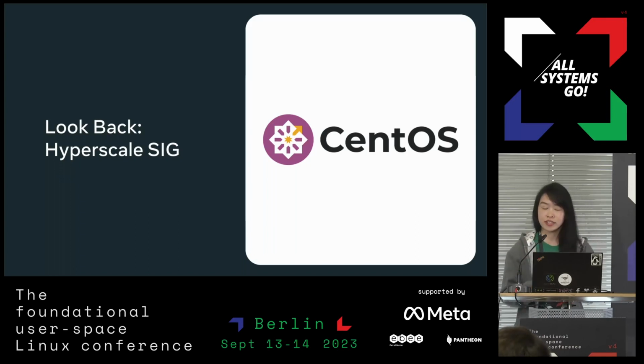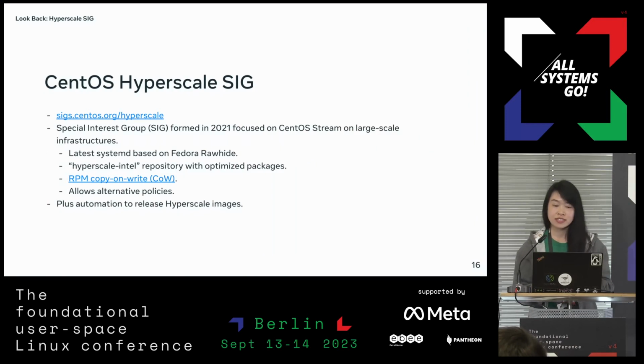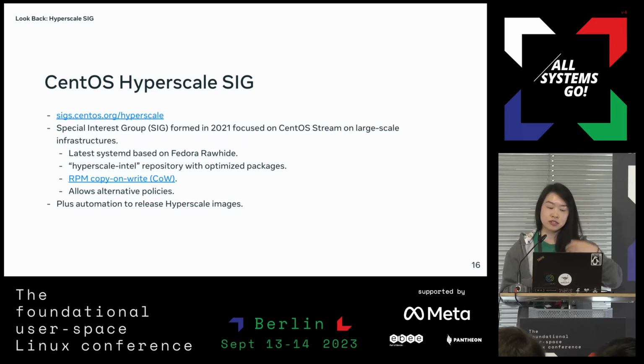Okay, now I'm going to start getting into some of the work we've done on distributions, starting with the Hyperscale SIG. So the Hyperscale SIG is a special interest group that was formed in 2021. Our focus here was to enable CentOS Stream on large-scale infrastructures. But we do want more bleeding-edge features, and that's what the Hyperscale SIG is for.